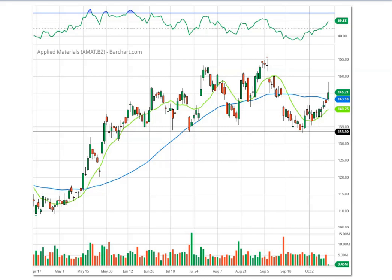We'll start off with the very first stock, Applied Materials, AMAT. And this one is pretty straightforward. I've got a line right across the board, 133.50. That is the support level. Okay, it has hit it several times, all the way through for about 4 months. The last time was back in late September. We had a little bit of a bounce from there as expected.